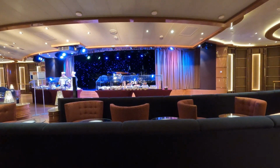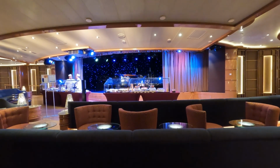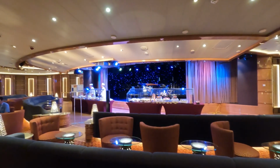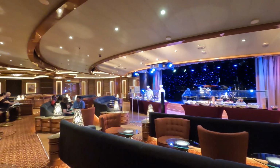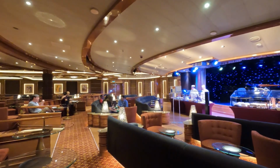This is the Vista Lounge. During the day, you'll have many different activities like trivia and even line dancing. At night, live bands will be in here playing for you so you can dance the night away. Right now, what you see is reserved for the Platinum and Elite Party, which happens every night before dinner time.